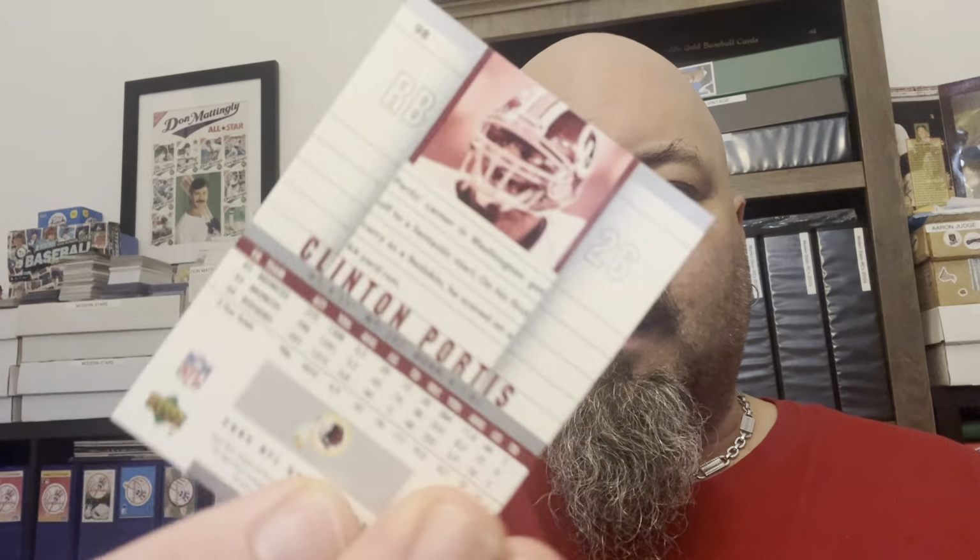And this is a cool one. This is this Upper Deck Clinton Portis rookie debut. He was not a rookie with the Redskins. He was a rookie with the Broncos. And then the Redskins in 2002 traded Champ Bailey to the Broncos straight up for Mr. Portis. And I'm doing a nice little Clinton Portis PC, I guess you would say. So that's a very nice looking card. Like that a lot. Very cool.